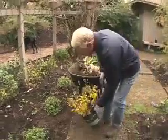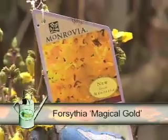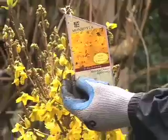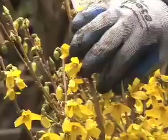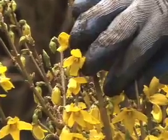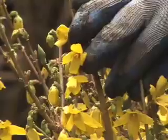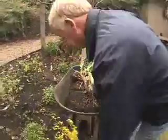And then another new one, Forsythia, is pretty common, but this is a new one from Monrovia, and it's called Magical Gold. And the thing about this one that really has intrigued me is the flowers are quite large. So the bush is supposed to stay more compact and have very large flowers. But Forsythia to me means spring, and this certainly would be very springy.